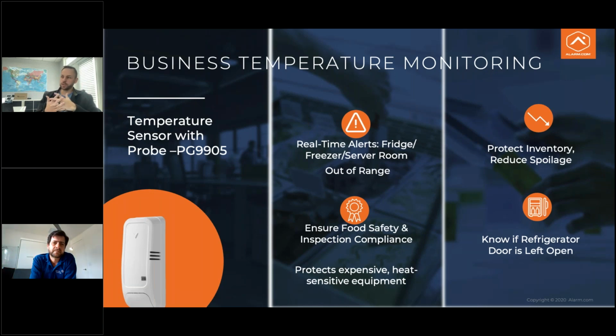You can know if a door is left open. And one thing I also like about this is, let's say you're in a kitchen or restaurant, you require the chef or whoever to go back there, and every hour or 2 hours he has to write down what temperature the freezer's at. Well, he's got his greasy hands. Now this is all just on Alarm.com remotely.